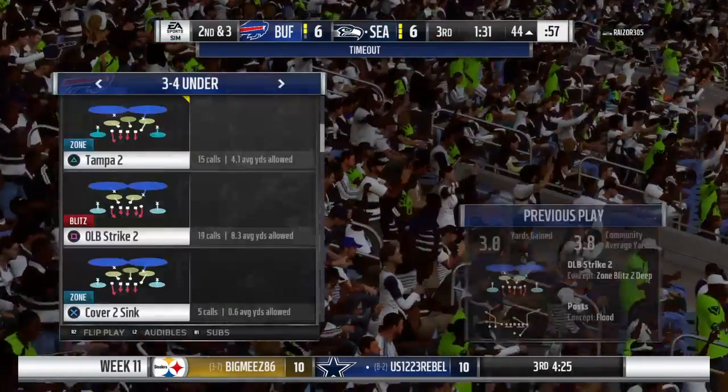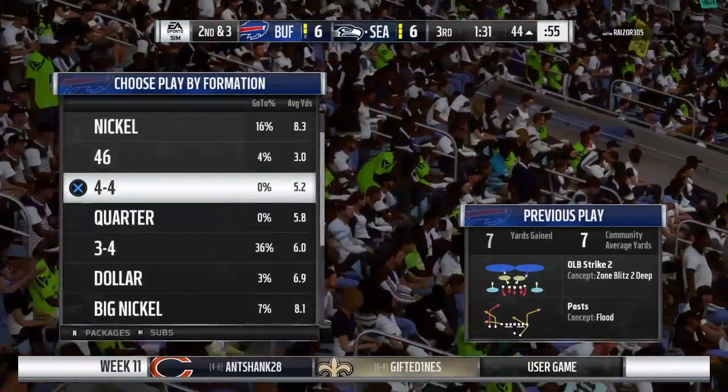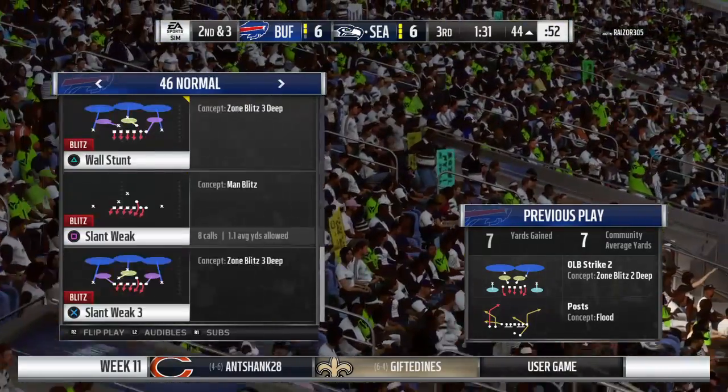Now the defense going to use the first of their timeouts. That'll leave them with 2 remaining. We'll be back after this.